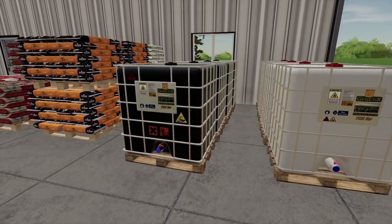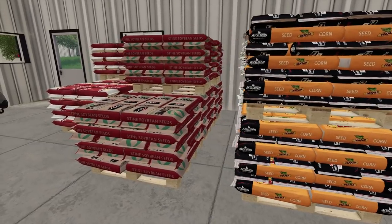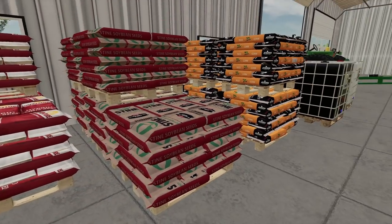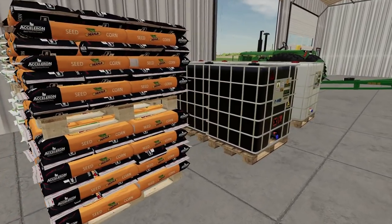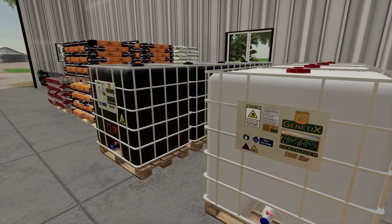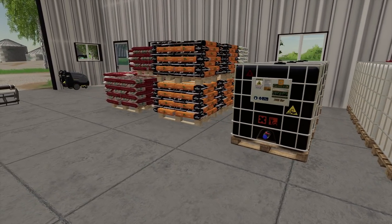Wow. I feel like I've been violated. Man, did I ever spend a lot of money. So the seed guys just dropped off all the seed, our herbicide, and our fertilizer. Ouch. That hurts. Let's get to it.